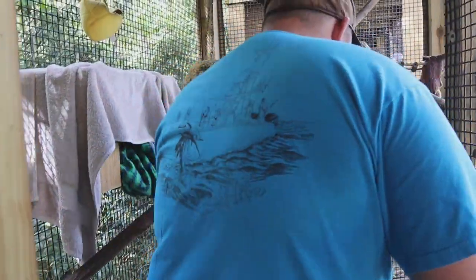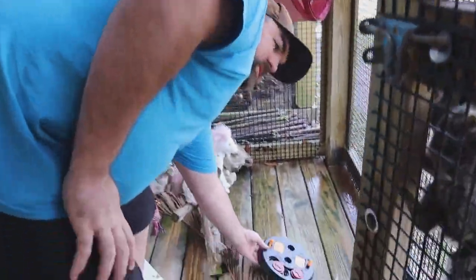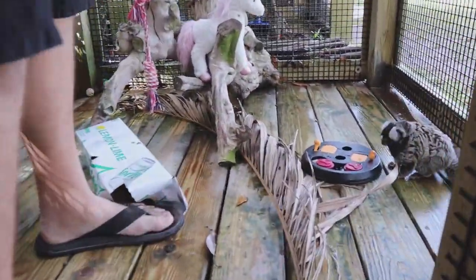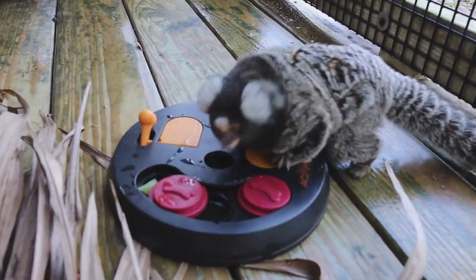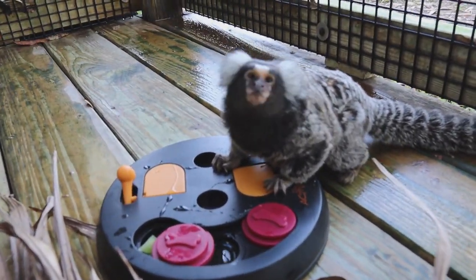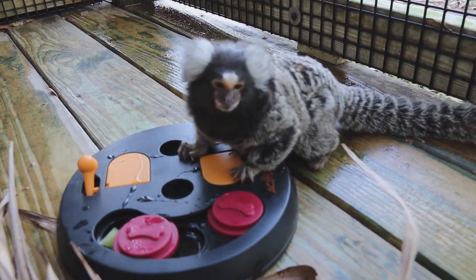All right, so this is Marvin. He is our common marmoset, and we gave him his little puzzle feeder here. So let's see him get it.